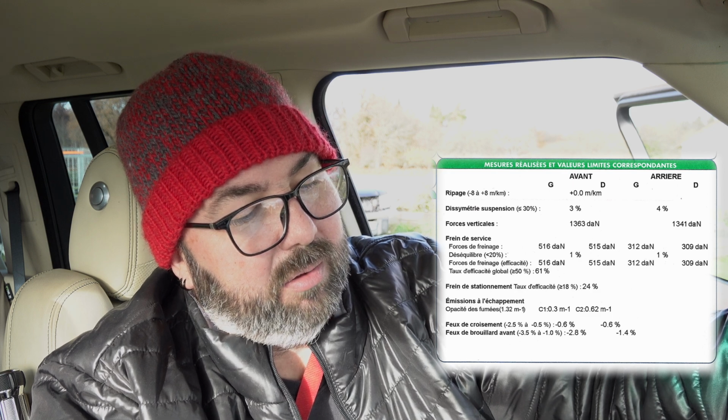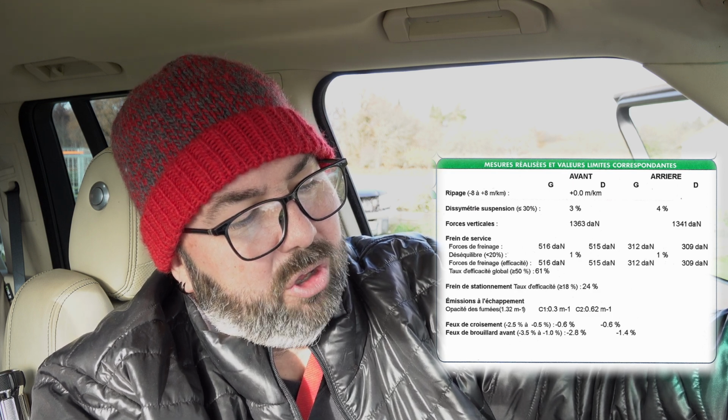Yeah, so that's that. Then we've got the frein de stationnement, which is your parking brake. That has got to be above 18%. Well, it's at 24. Then we've got emissions. The opacity de fumée. Now it's got in brackets 1.32 M.1 or M-1. Now I'm assuming that's the limit. What the emissions analyzer has for this car, that's the limit. So the limit is 1.32.